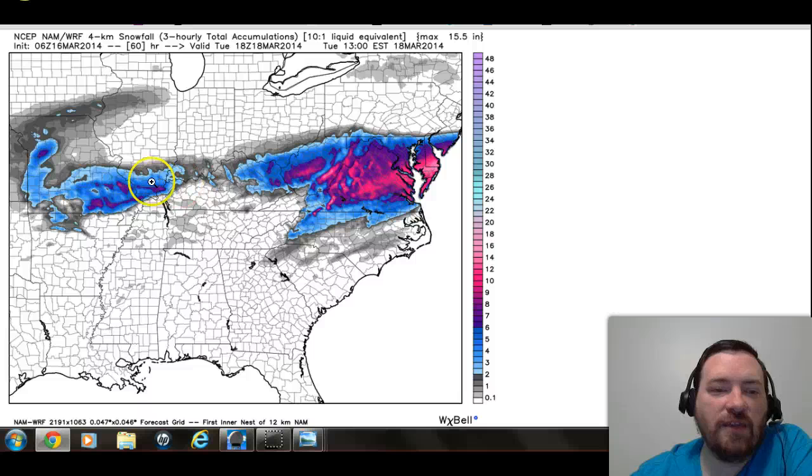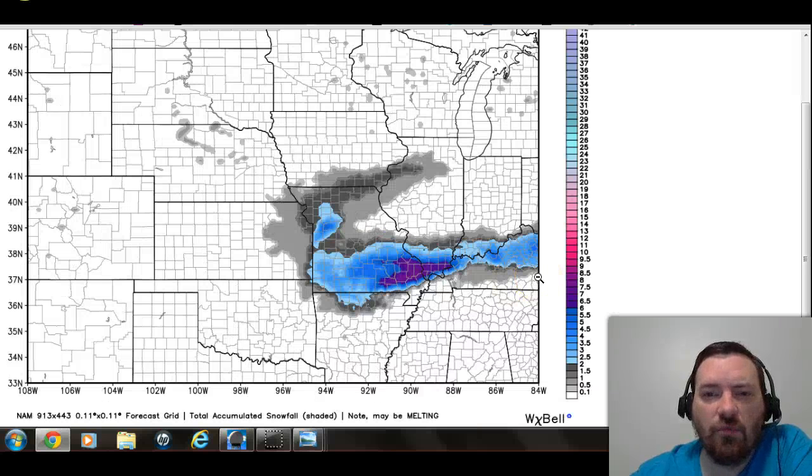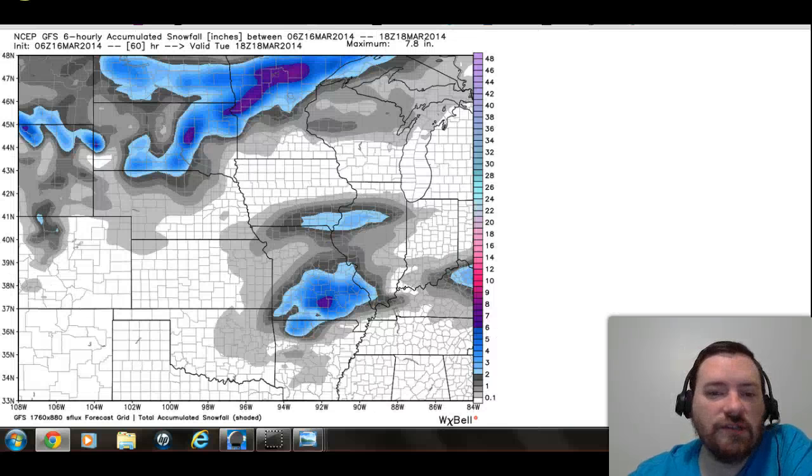As far as what I think about this, I don't think you're going to see a ton of accumulation back here. I'm not sure that pushes as far into southwest Indiana. You'll see that on my forecasted map in a minute. The regular NAM, the lower resolution, just the normal NAM, takes about a 2-inch or so swath over near the Ohio River for most of us.